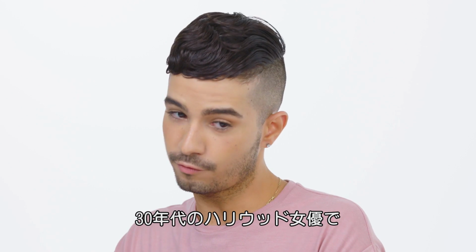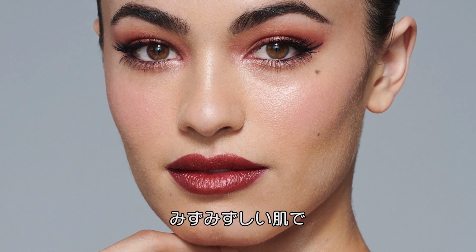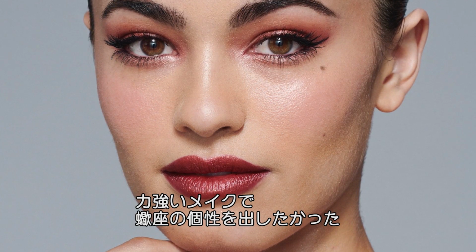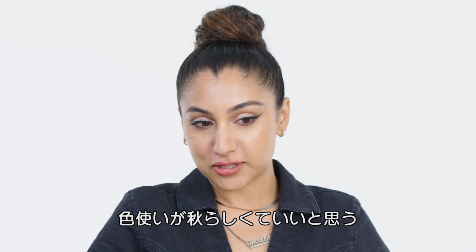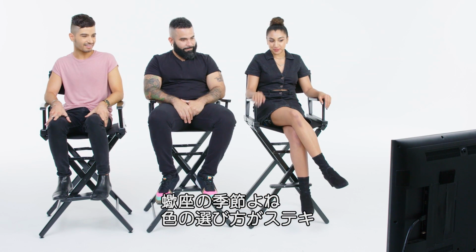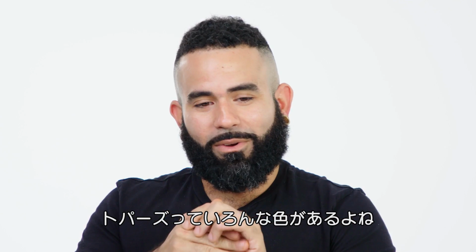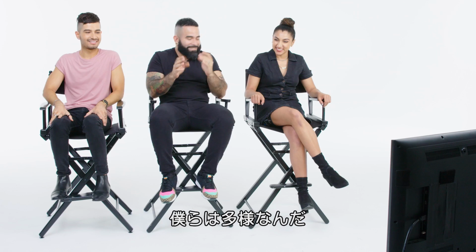I took inspiration from Scorpios like Veronica Lake of the 30s, so there's an old Hollywood vibe. So I did watery, dewy skin and a shimmering eye, shimmering cheek, and shimmering lip, because I wanted the vibrancy and the personality of Scorpio to come through. I like your color palette. It's very fall, which is Scorpio season. So I think that was a really cool play on it. It's a burgundy eyeliner, and I used topaz, a yellow green, that's the birthstone for Scorpio. What I love about topaz is that it comes in many different colors. Like Scorpios. Right, you come in all colors.